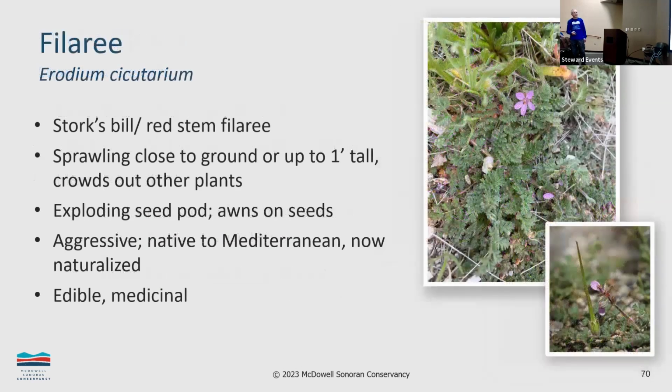And Filaree, another purple that could be confused with gilia and other purple flowers. This was an invasive back in the 1700s, probably brought by Spanish explorers from the Mediterranean. It's a good, aggressive competitor. It grows as kind of a mat and does crowd out the wildflowers, but it has a little purple flower.